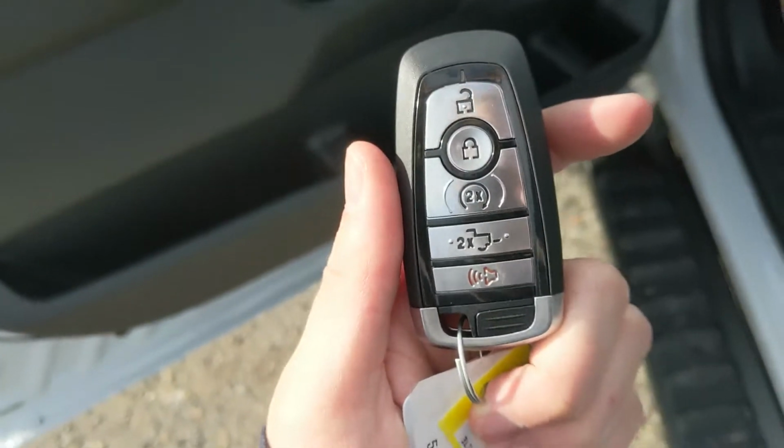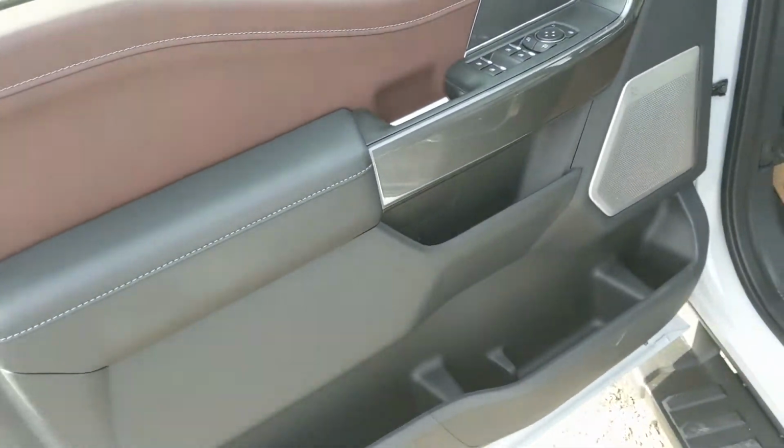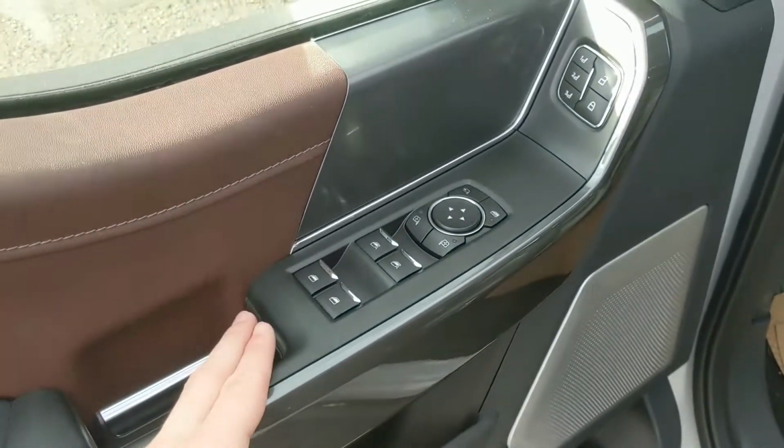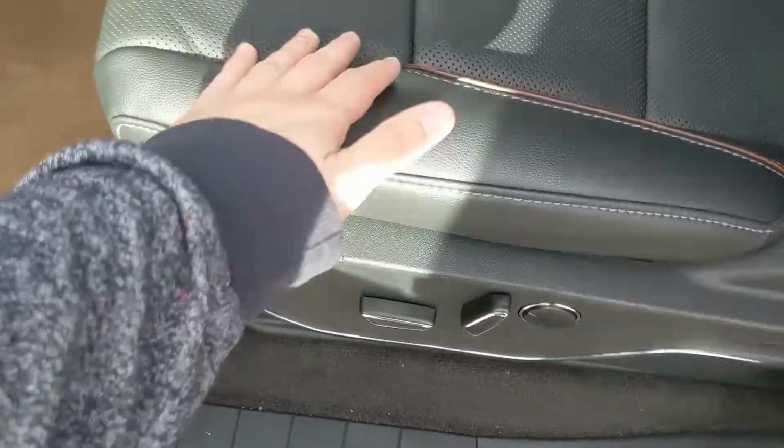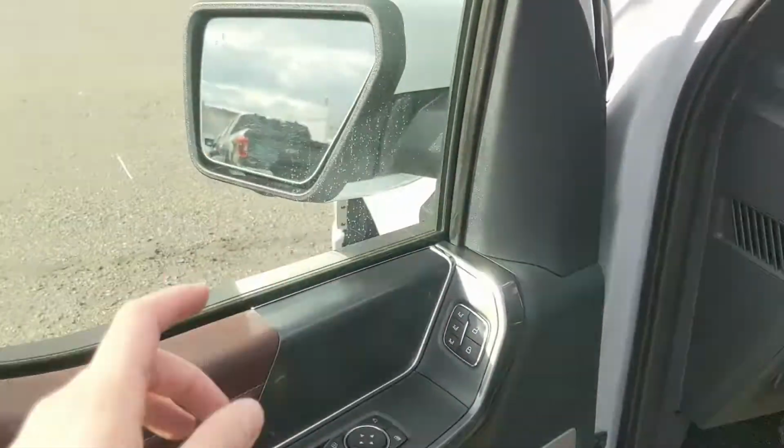This truck does have a remote start, so no need to go outside on those cold mornings to warm up your vehicle. Looking in, you have power windows, power mirrors, and power locks with 3 memory buttons for your power adjustable driver's seat, steering wheel, pedals, and your mirrors.